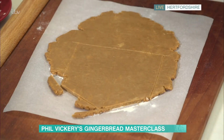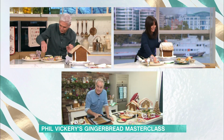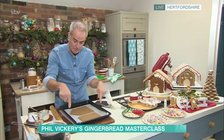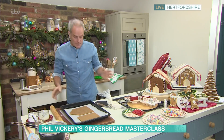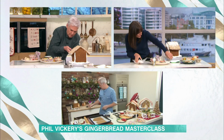Now, I've got some already rolled out here. I'm just going to show you. So there they are. When you bake these, they will move slightly in the oven. So what you need to do is put the template back on and just trim it up like that. Anyway, that goes into there like that, into the oven. And then once that's cooled, you need then to stick it together over here.